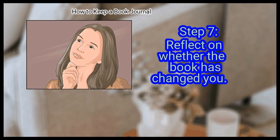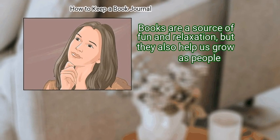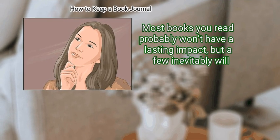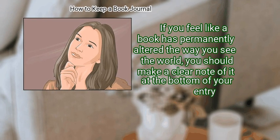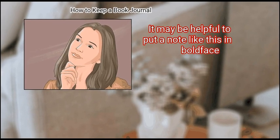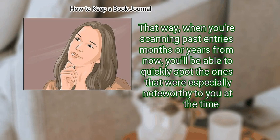Finally, reflect on whether the book has changed you. Books are a source of fun and relaxation, but they also help us grow as people. Most books you read probably won't have a lasting impact, but a few inevitably will. If you feel like a book has permanently altered the way you see the world, you should make a clear note of it at the bottom of your entry. It may be helpful to put a note like this in boldface. That way, when you are scanning past entries months or years from now, you'll be able to quickly spot the ones that were especially noteworthy to you at the time.